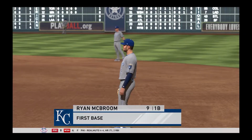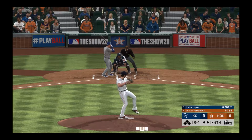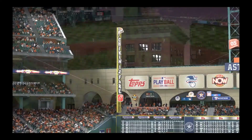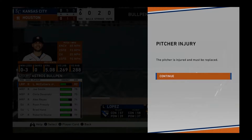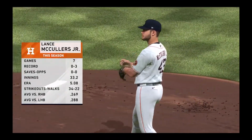Coming in for the injured player will be Ryan McBroom. He's going to fill in for first base. And as we go into the top of the 6th now, Verlander pitching to Nicky Lopez, who fouls one back. And Verlander actually felt some discomfort on that play. I kind of skipped through the injury kind of fast. So we bring in Lance McCullers out of the pen.